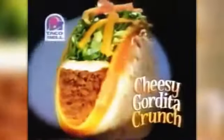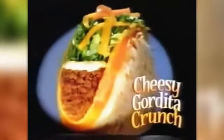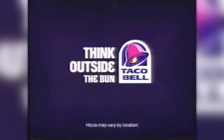Get into Taco Bell for the cheesy gordita crunch. Warm flatbread covered in three melted cheeses, wrapped around a crunchy taco and topped with a zesty pepper jack sauce. The cheesy gordita crunch. So crunchy, so chewy, so melty, and don't forget, so cheesy. I like cheesy. To get crunchy, chewy, cheesy, and melty, think outside the bun.